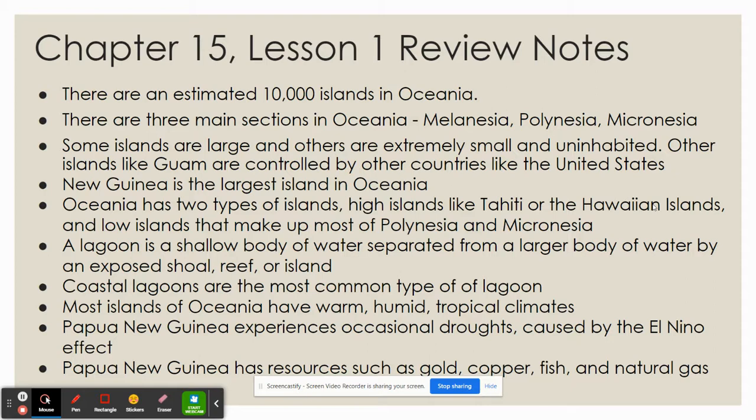There are 10,000 islands in Oceania, three main sections: Melanesia, Polynesia, and Micronesia. Some of the islands are large, but other ones are extremely small. Some of them are even uninhabited. Some of them are controlled by countries, like the United States controls Guam. New Guinea is the largest island in Oceania. It has two types of islands: high islands and low islands. We have some examples there. A lagoon is a shallow body of water separated from a larger body of water by an exposed shoal, reef, or island. Coastal lagoons are the most common type of lagoon.